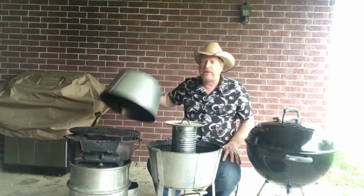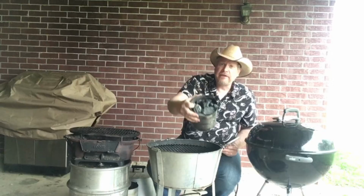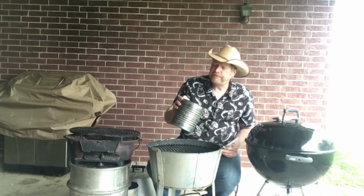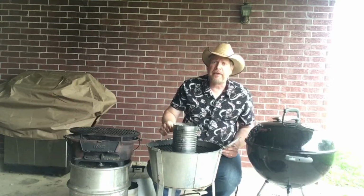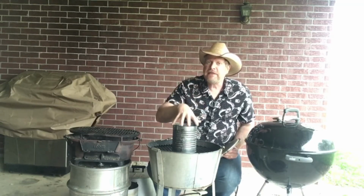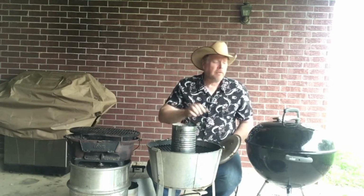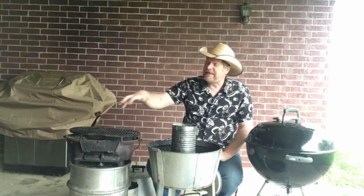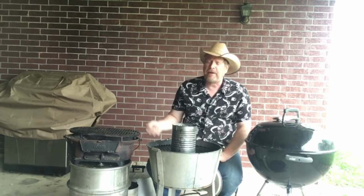This is what I like to use. Just number 10 cans. And you see that charcoal right there? I'll show a close-up of it. This charcoal is left from last night's brat and potato cook that I cooked on this old Smokey 18. Now this charcoal here was all left over from Thursday night's burger cook on the Weber and last weekend's chicken cook on this Lodge.